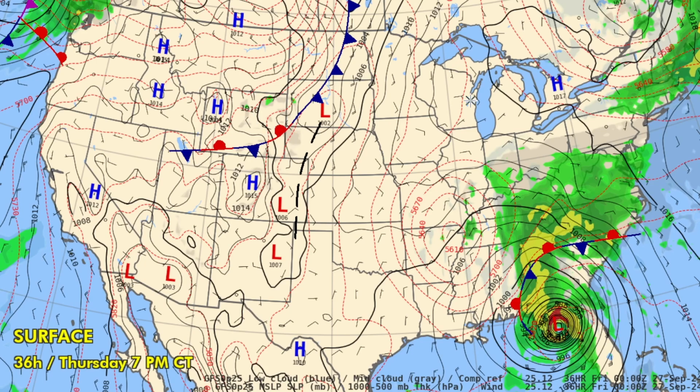A new Pacific system moving into the Dakotas and into Wyoming. The Northeast will have a cold pattern overnight, temperatures in the 40s and 50s. That will continue through the entire period due to an endless succession of cool Canadian air masses moving through.